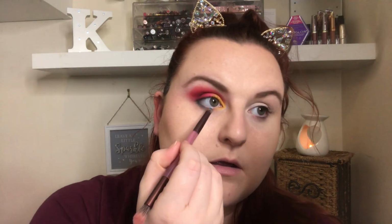I'm going to Pacific Dreams, the blue shade, and then just blend it where we left off with the Oasis, and then blend it into the inner corner. And then I just took Hello Sunshine and just connected it there. So the darker colours are okay underneath.